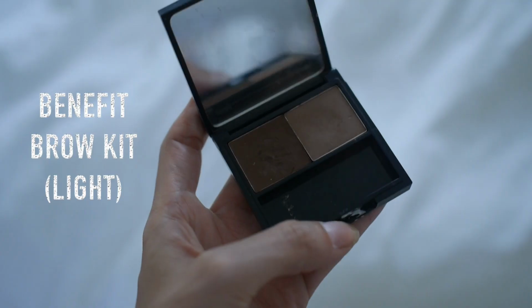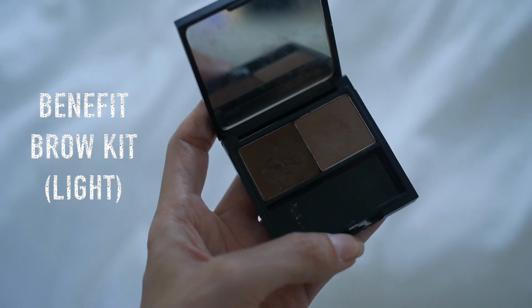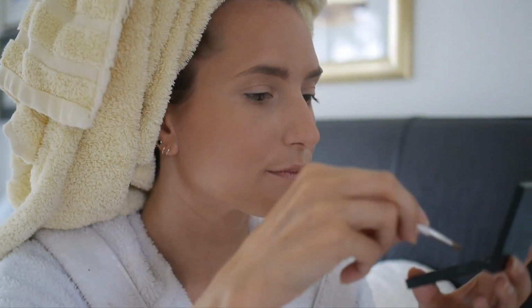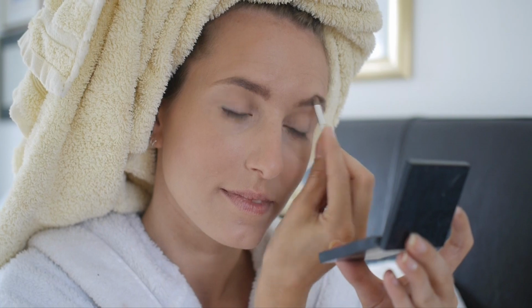So next up, the brows. I don't pluck my brows, I don't shape my brows, I neglect my brows, but I have started to colour them in a little bit, because I figure if I'm just going to stick with my natural brows, I might as well enhance them a little bit and go for that kind of wild look.